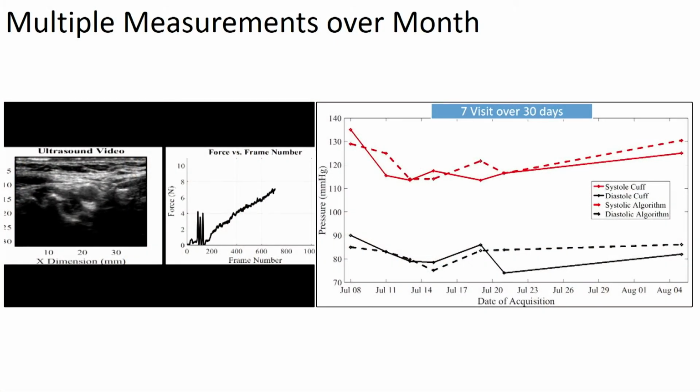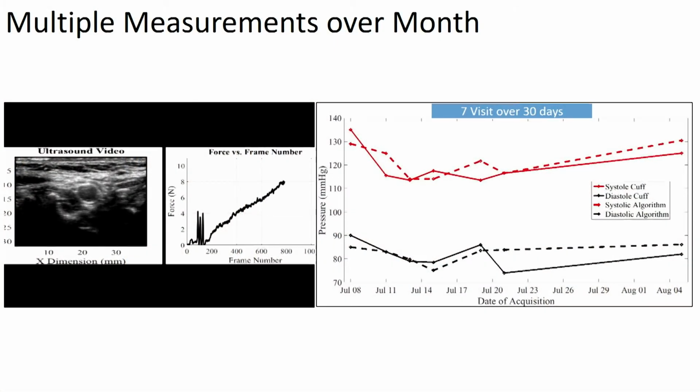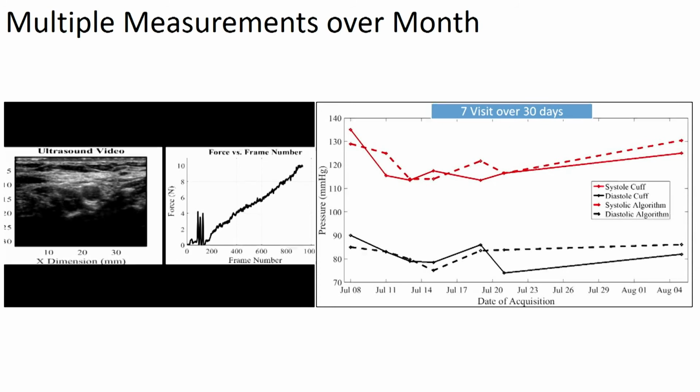But what we're seeing is very, very good tracking agreement for the individual on a measure of blood pressure from the blood pressure cuff and from our technique of taking a little handheld device that almost looks like an ultrasound probe and just getting an image of the carotid artery and applying a little bit of load.